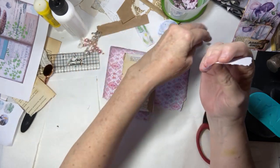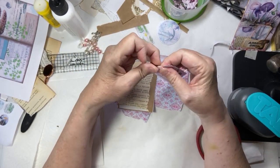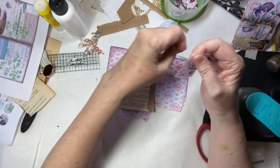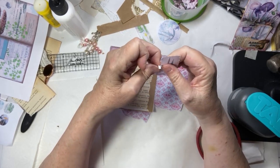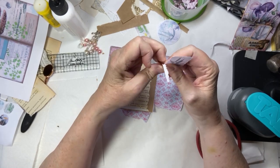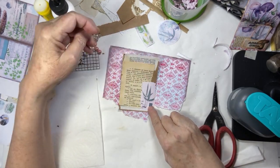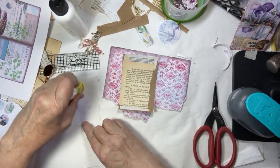I'm getting my scraps and my garbage mixed up here, so I'm going to have to come back and clean this up real quick, or I'm going to be losing some nice scraps. And I think when I get to the pages, I'm going to do some long collaging on some of those pages and see how that looks. So I think I'm going to do that. I like the way that that looks.